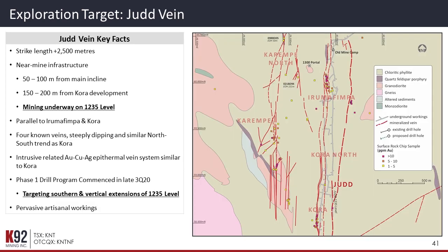Judd vein is akin to Kora in many ways, in that it has an impressive strike length of approximately 2.5 kilometers, is of similar orientation and aspect, and essentially has the same epithermal, intrusive related mineralogy. Like Kora, Judd comprises more than one lode. Judd is only 150 to 200 meters from Kora and just 50 to 100 meters from the main incline.